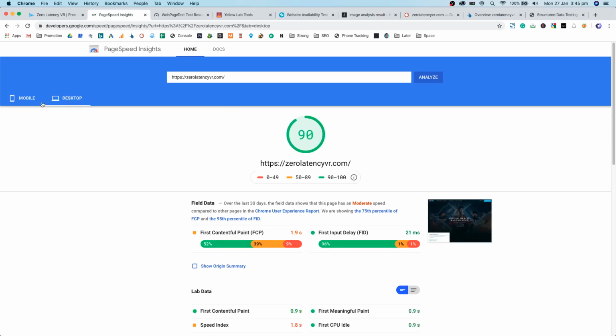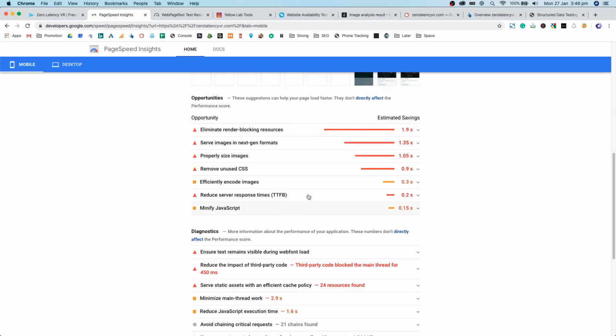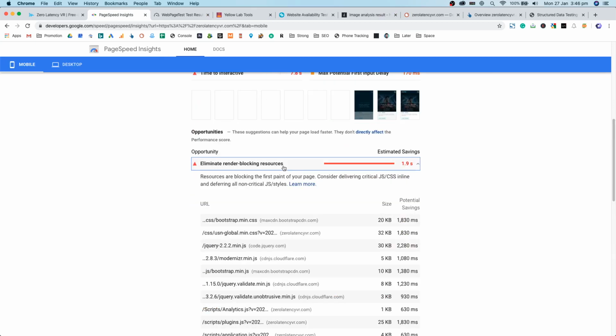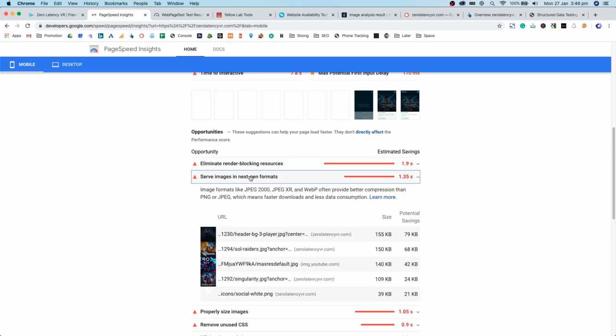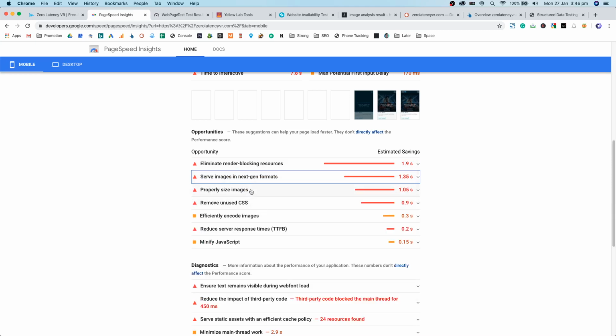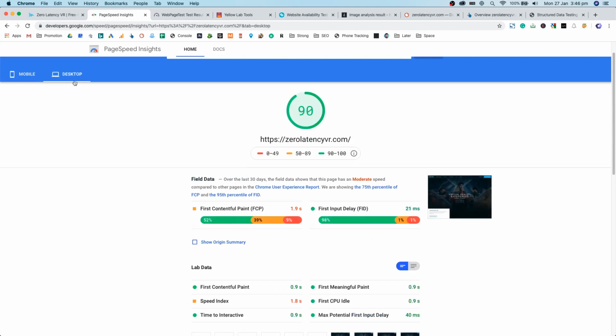In terms of their Google score or their PageSpeed Insights, mobile is a sacrifice, unfortunately, due to their render blocking, having that JavaScript at the top, and not utilizing the Google Tag Manager to its full capabilities, not loading their images in the new WebP format. Probably scaled images and so forth could also be improved on. Desktop, they're doing really well on though.